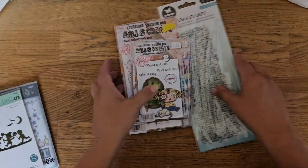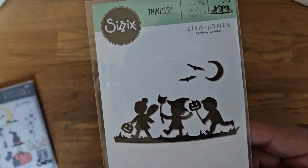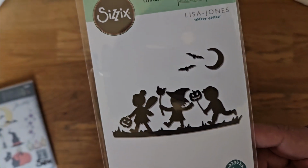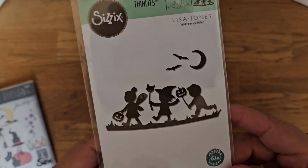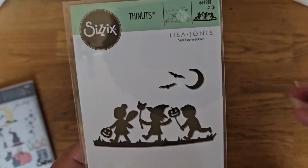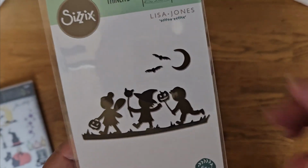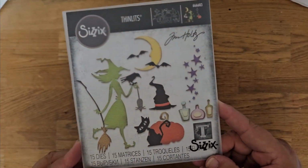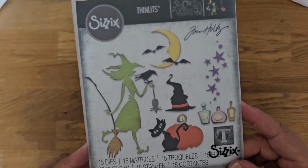I also got some dies. I've been wanting this one. This particular die has been in my Amazon cart for probably since last Halloween when I was making stuff to sell. I never got it just because it got late in the season and I was done with what I needed to do for Halloween. And so I got it. Then this is the one of the Tim Holtz Vault series that came out for Halloween that I got.